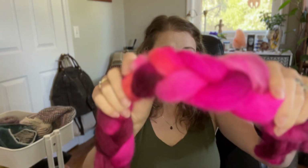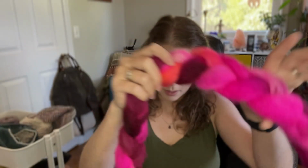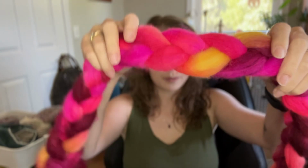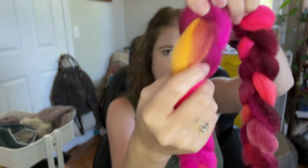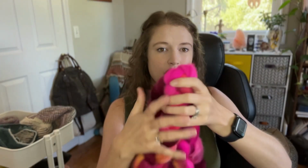Now the pink is fluorescent and blinding, which I should have known going into it. And the yellow, which is also fluorescent, interestingly enough, that color is called champagne, and it's supposed to be a mellow browny yellow, which it's not, because I put way too much on there. But all that being said, I do actually really like it.